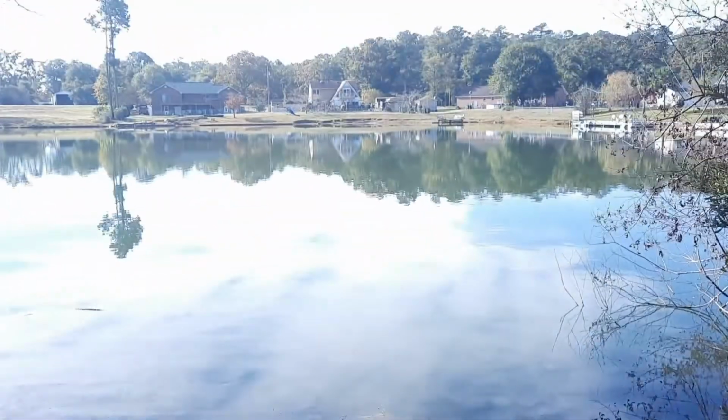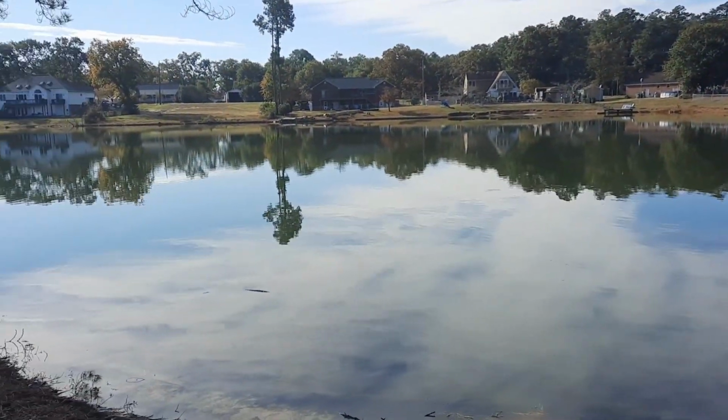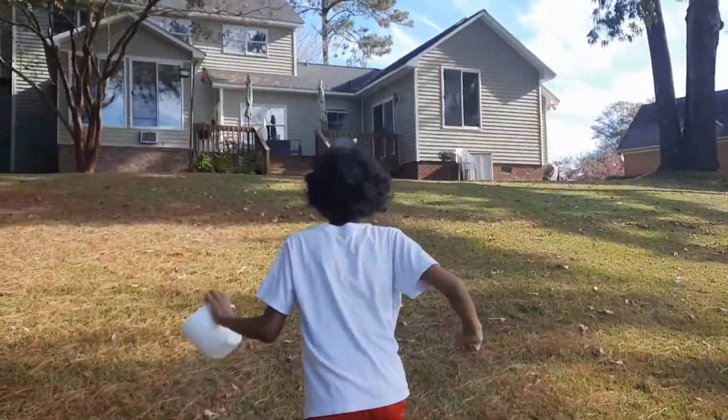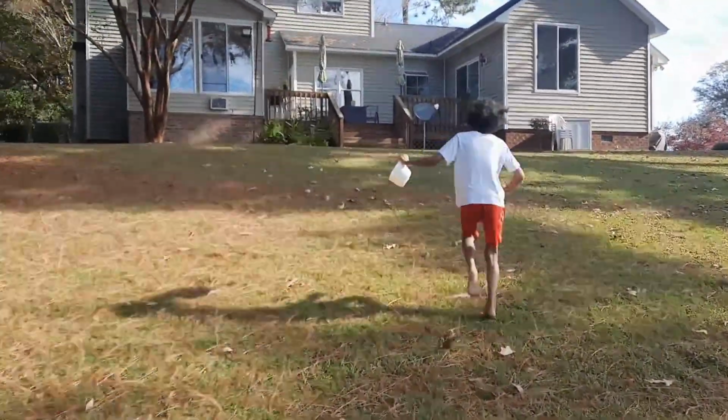Oh. It's really cold. Oh, you're cold. Yeah, you needed pants. I told you you needed pants instead of shorts. Okay, guys, we're going to walk back up to the house now.